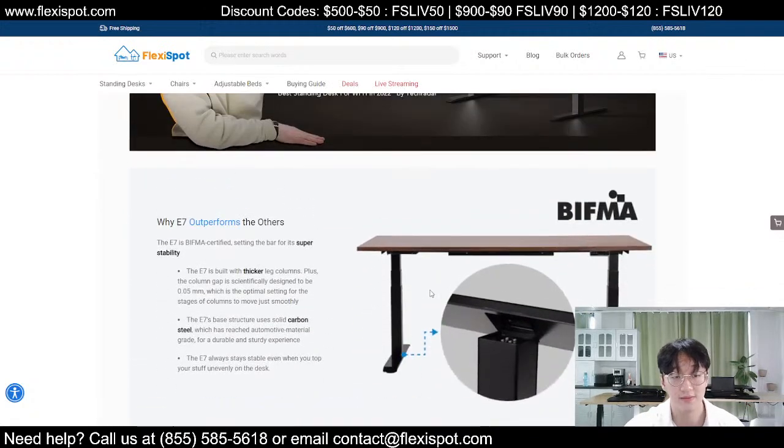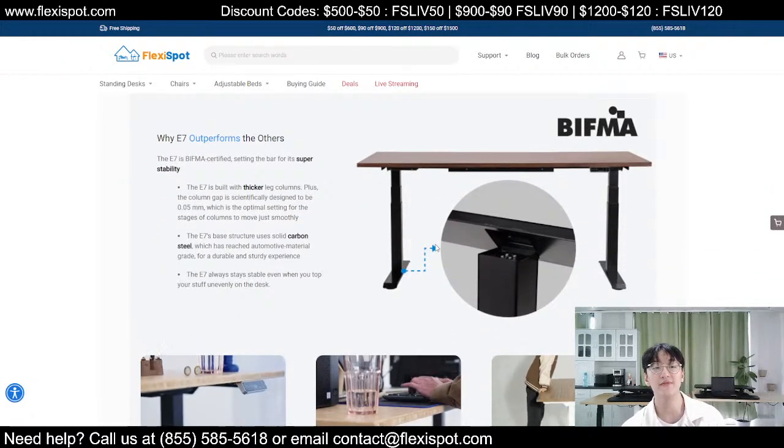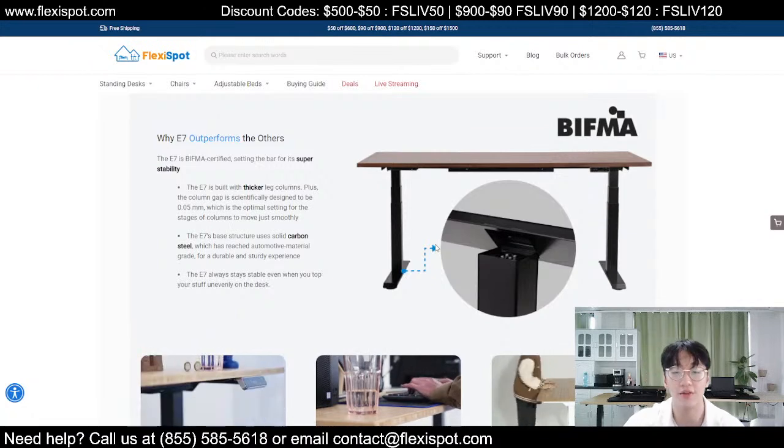And honestly, this E7 will outperform the others. Why? This is the reason. The E7 is built with thicker leg columns. Plus, the column gap is scientifically designed to be 0.05 millimeter, which is the optimal setting for the stages of columns to move smoothly. The E7's base structure uses solid carbon steel, which has reached automotive material grade for a durable and sturdy experience. The E7 always stays stable even when you top your stuff unevenly on the desk.